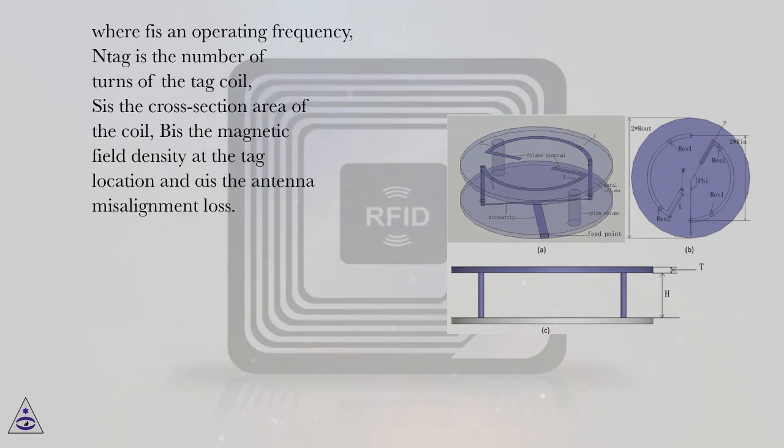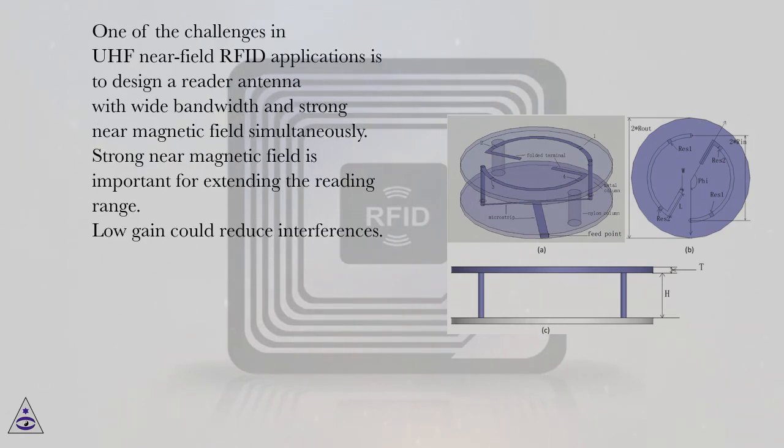Where ω is the operating frequency, N_tag is the number of turns of the tag coil, C is the cross-section area of the coil, B is the magnetic field density at the tag location, and alpha is the antenna misalignment loss. One of the challenges in UHF near-field RFID applications is to design a reader antenna with wide bandwidth and strong near magnetic field simultaneously. Strong near magnetic field is important for extending the reading range. Low gain could reduce interferences.